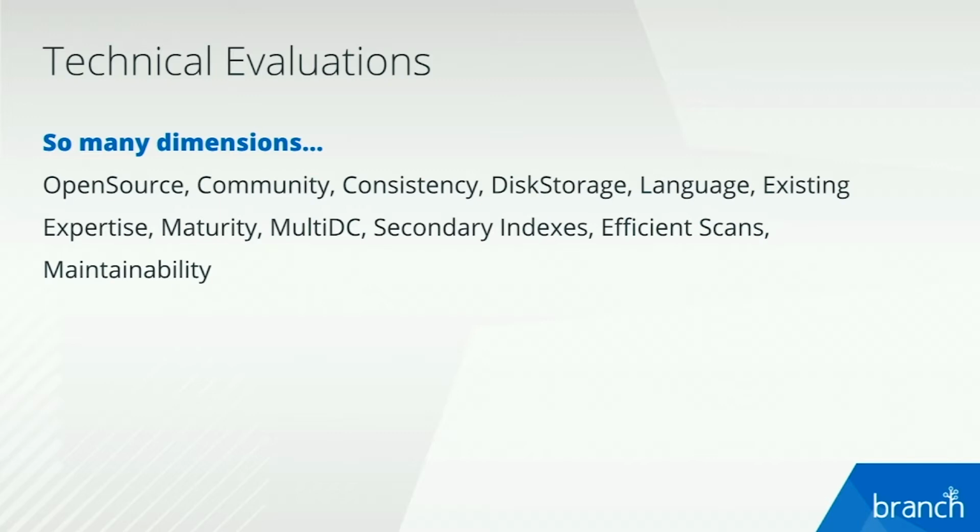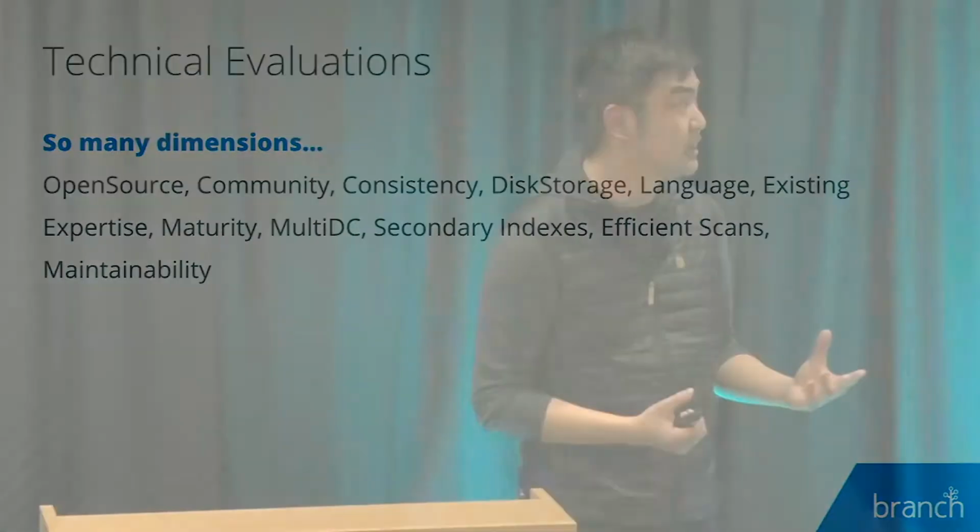Some of the dimensions that we measured this against were things like, is this open source? Is there an open source community around it? What does the community support look like? What's the consistency model of the database? What language support does it have? We have a lot of JVM-based services in our infrastructure. What was the existing expertise within our small engineering organization? Was there a path to multi-region, multi-data centers? And things like secondary indexes, efficient scans, and again, maintainability.